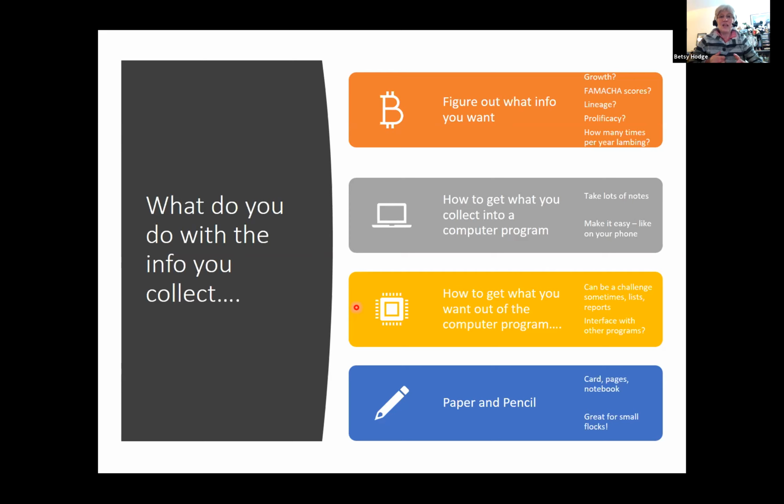And if you can, there's a lot of phone apps. I'm going to show you where to look at those in a minute. But with the phone apps, you can actually enter the things in the barn. And I think Richard's going to show you that also.